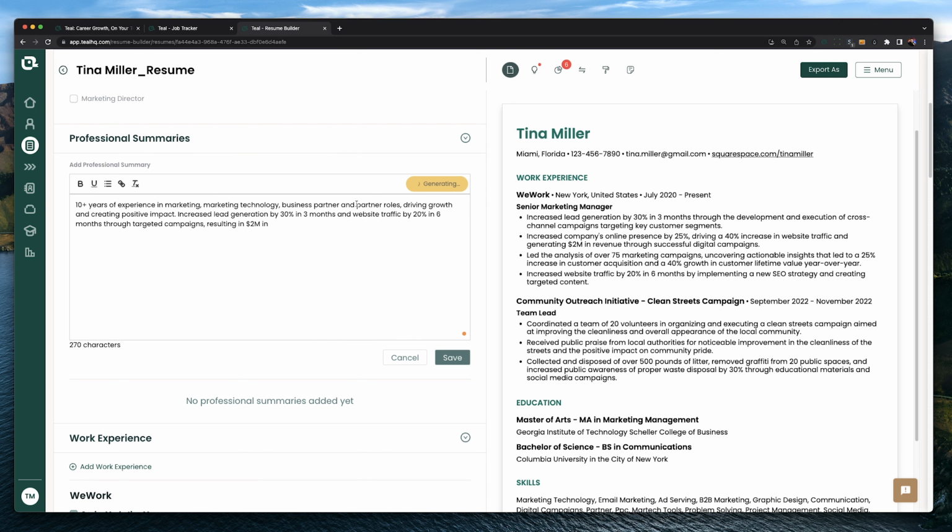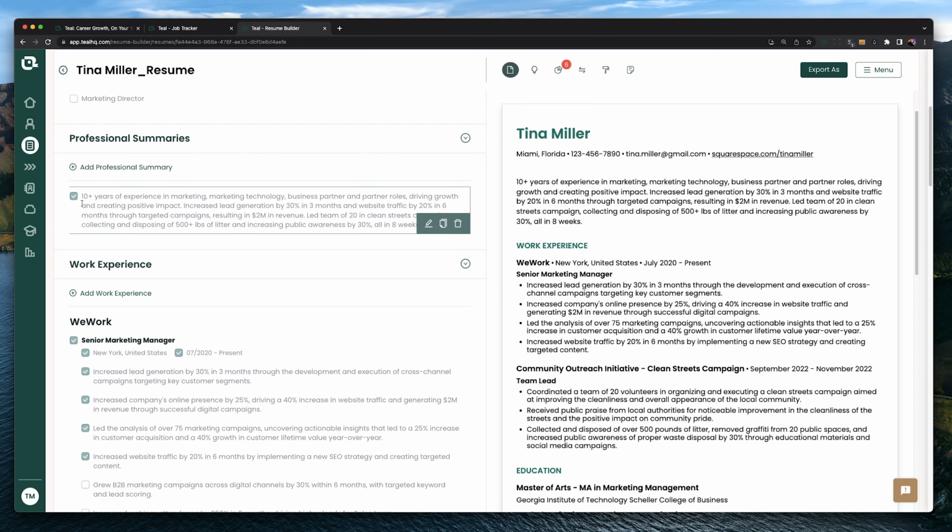Once you do have a professional summary written or generated, you can hit save. It will automatically add to your career history and toggle on for you. You can see it here on the right in your resume preview. And that's it. You now have a professional summary on your resume.